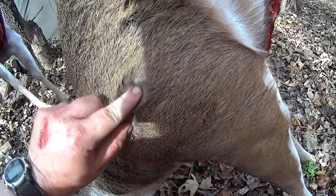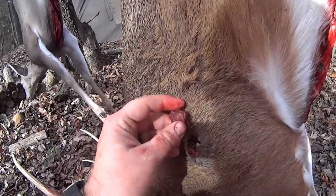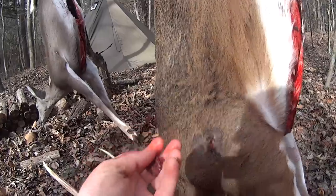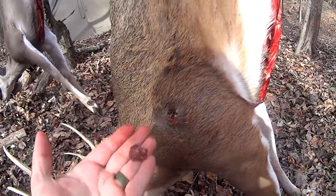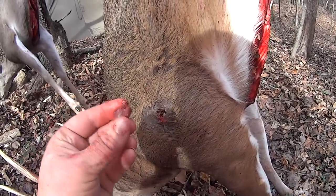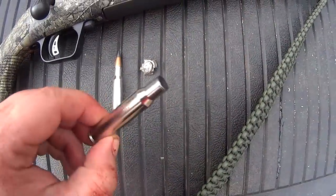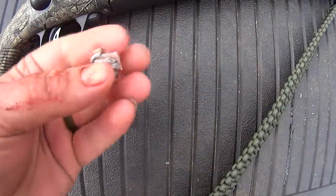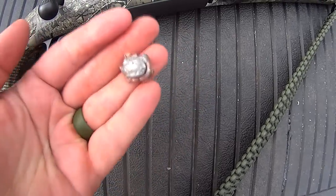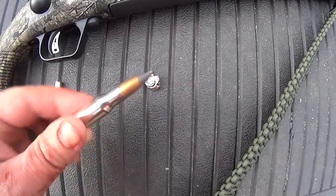I feel a little something. Let's see if we can find it. There we go. Look at that. Good golly. That is impressive. I'll clean that up a little bit and we'll see exactly what it looks like. So there's my casing. And this is as clean as I can get it. But look at that. That is really, really impressive. Here's one that hasn't been fired.